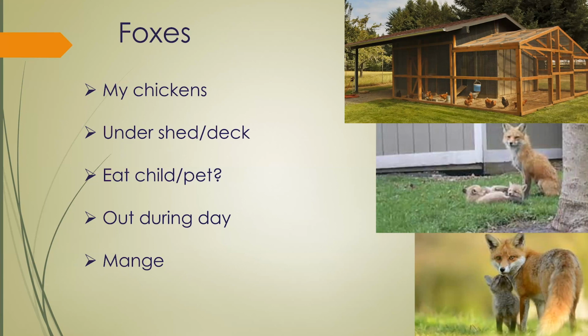But also, this is another one of those species that you're likely to see out during the day, especially during the summer, because they're out foraging for those rodents they need, or the rabbits.